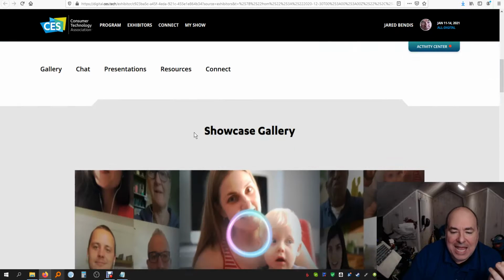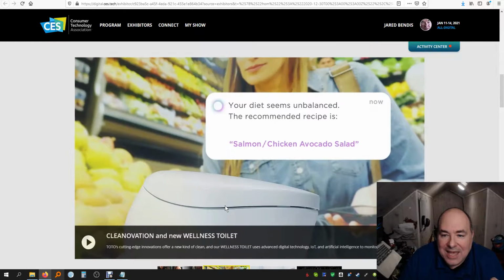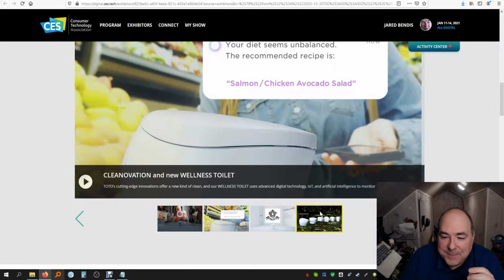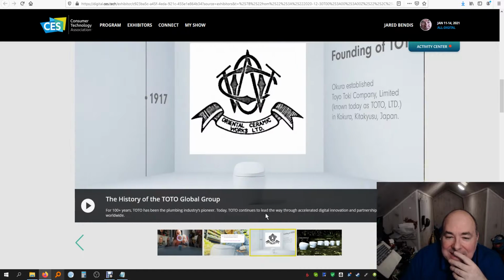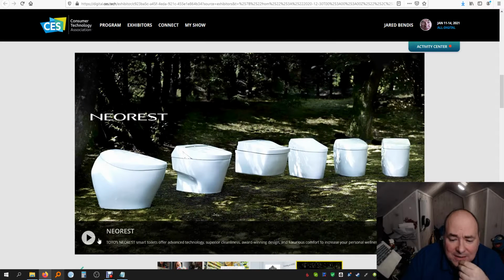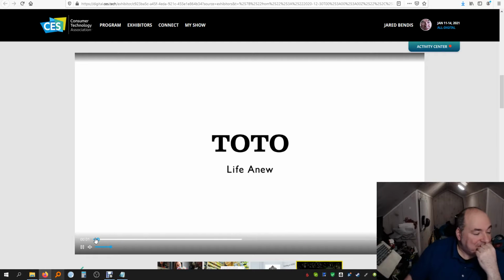And of course, I can't not show smart toilets. If the toilet knows what you've eaten, that's really, really messed up. But what you're looking at is, I just love this. Why are there toilets in the woods, unconnected to anything? That is just amazing. So yes, but let's take a look at least at one of the smart toilet, advanced toilet videos and see what this is like.